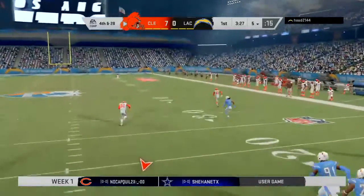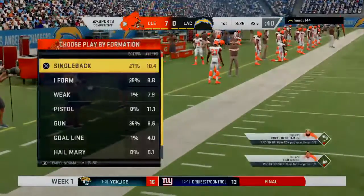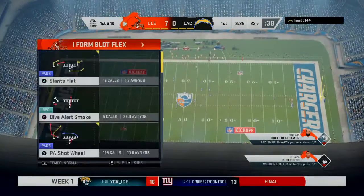And he gets this away, angled for the sideline with a lot behind it. Wow. And they won't get a chance to bring this one back. It goes out of bounds, back near their own 20.